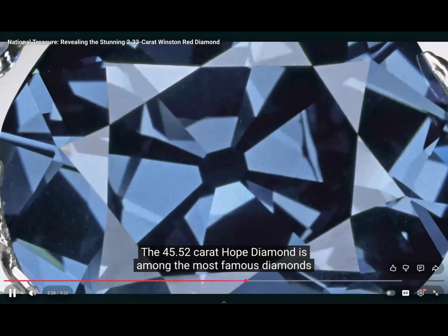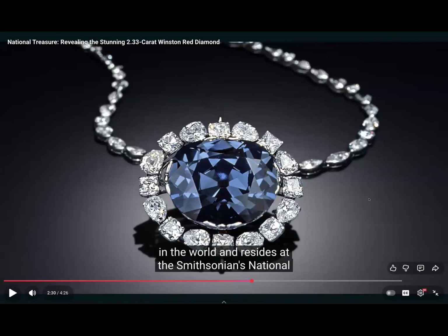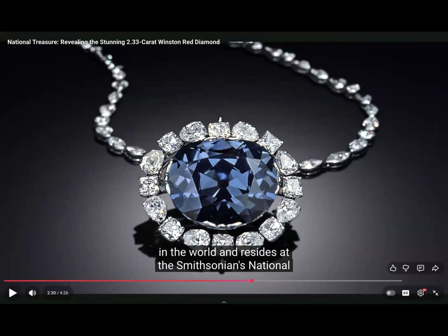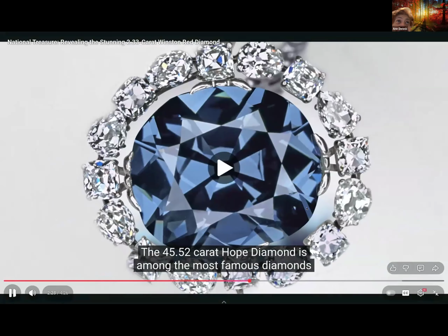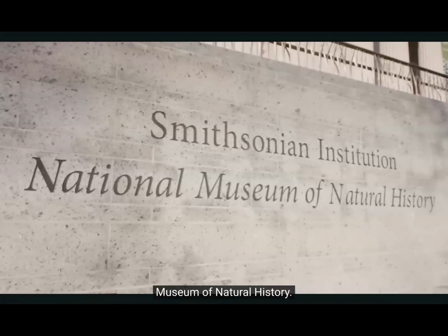The 45.52 carat Hope diamond is among the most famous diamonds in the world and resides at the Smithsonian's National Museum of Natural History. Oh yeah, I've seen it. I remember going to the museum and seeing it. That's a gorgeous thing. Oh, look! Beautiful. It's surrounded by the... How many carats? 45 carats. Whoa.